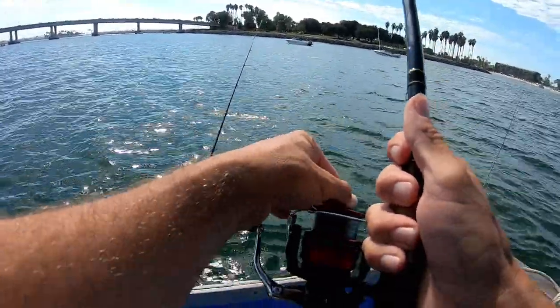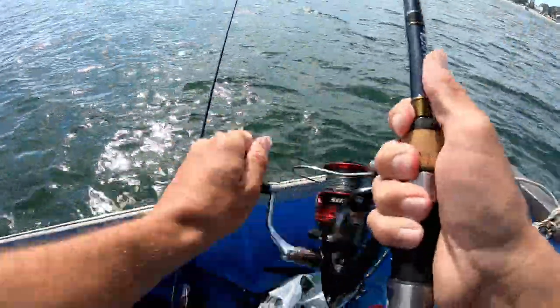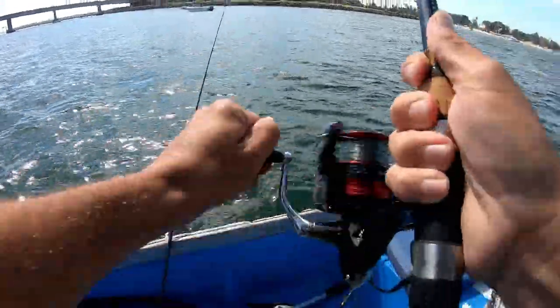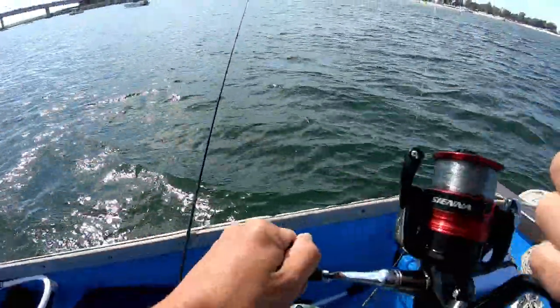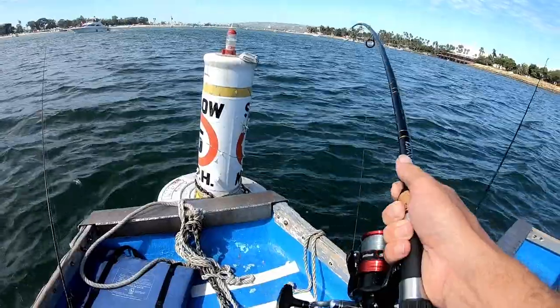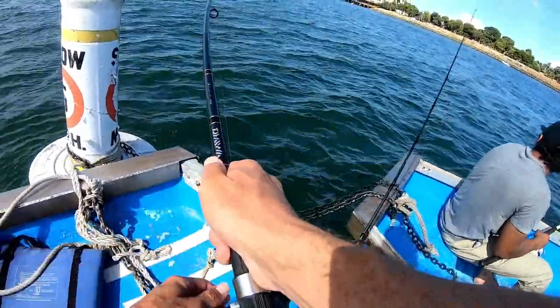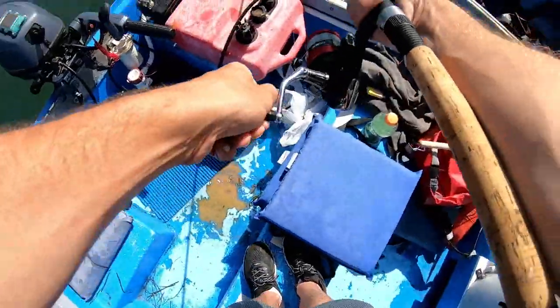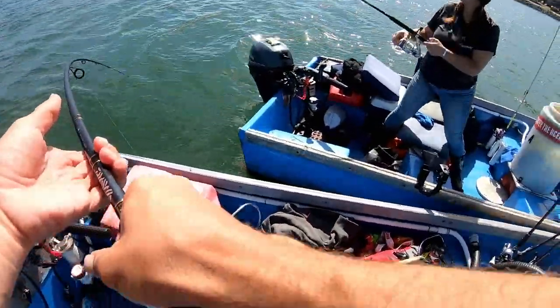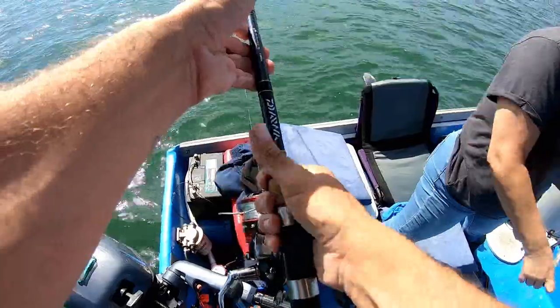Bonito. Hooked up on the bonito, guys. Oh, that's a little bat ray. Yeah, I saw it. Oh, right? This drag is nice on this.